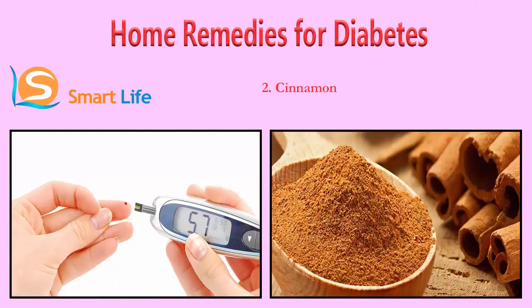2. Cinnamon. Powdered cinnamon has the ability to lower blood sugar levels by stimulating insulin activity. It contains bioactive components that can help prevent and fight diabetes. Certain trials have shown that it can work as an effective option to lower blood sugar levels in cases of uncontrolled type 2 diabetes.